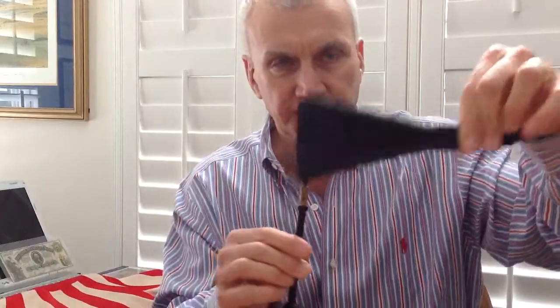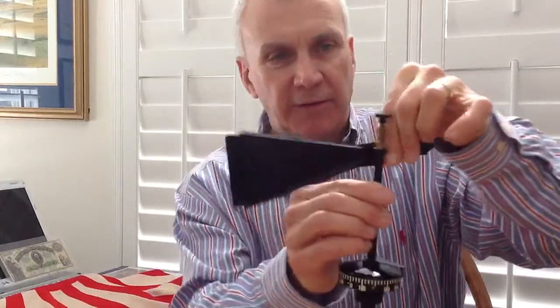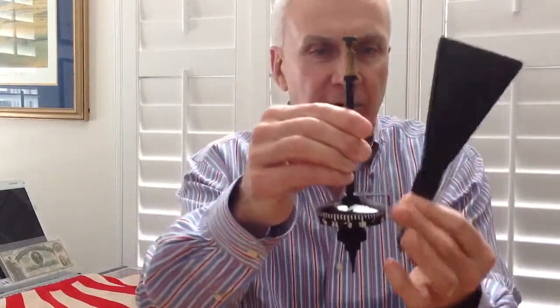This mounts to this spindle, and this obviously rotates with the wind and indicates the wind direction here on this dial. Again, it's for artillery batteries and mortar batteries. Obviously they need to know the wind direction. Really a neat piece in its original box.